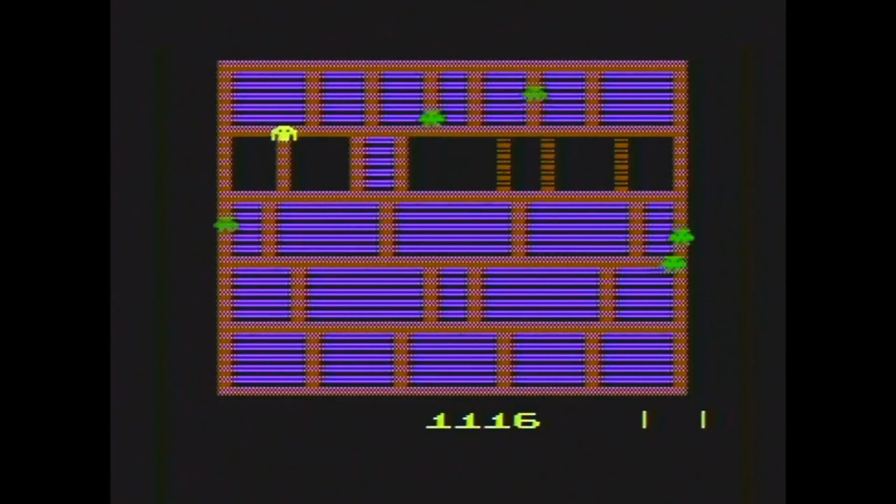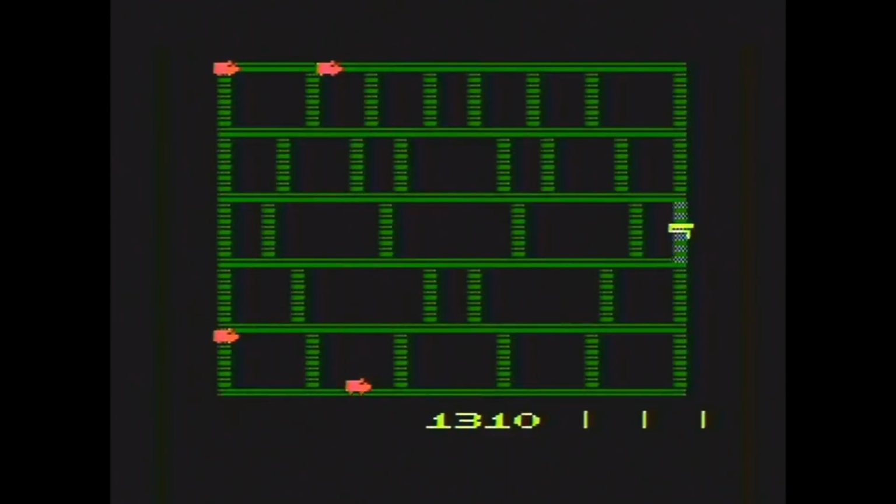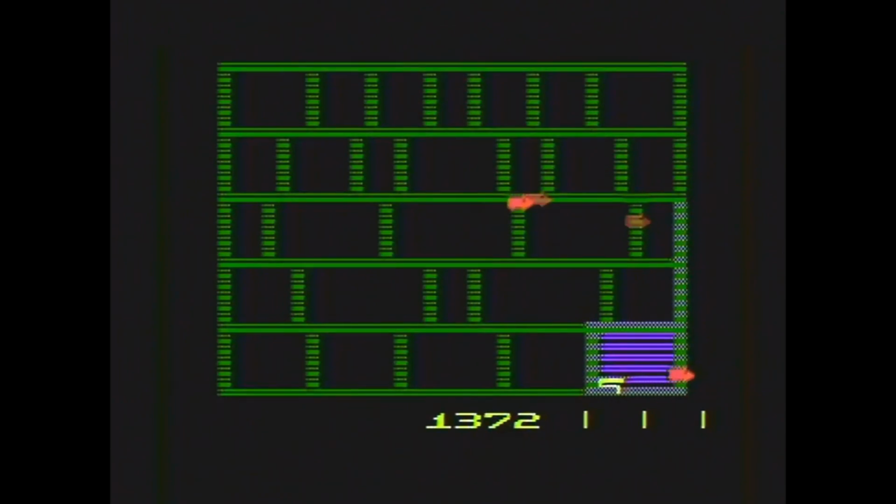I'm doing pretty good so far. And we got a few more boxes to go, and then we're going to clear this stage right here. Oh my god, that was pretty close. I don't want to die. Alright, here we go, here we go. Yeah! Alright, we cleared the stage. Now let's see what we got going on here. Yeah, that appears to be a pig. What the hell? I got pigs chasing me.